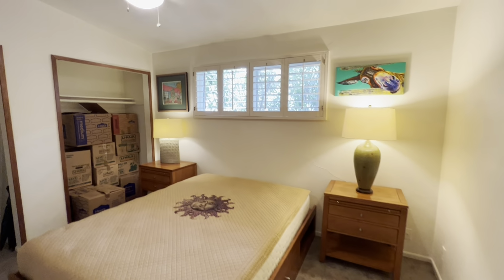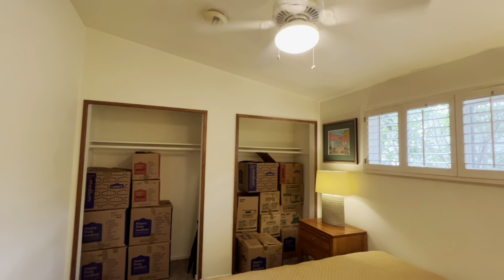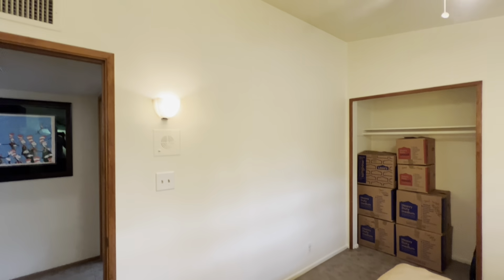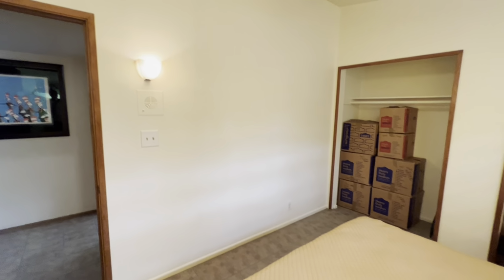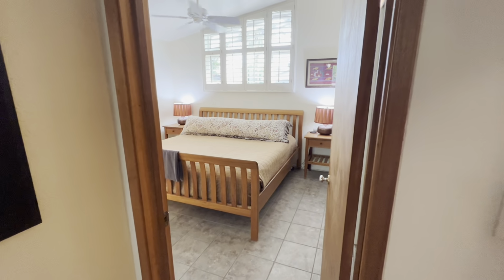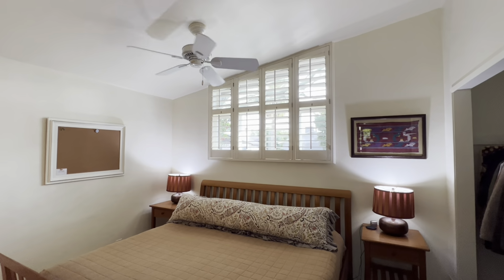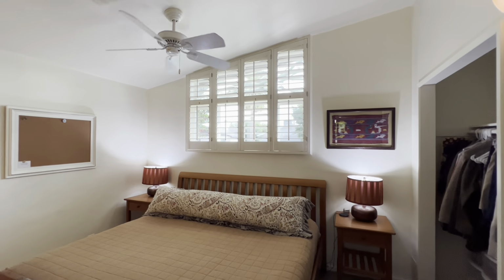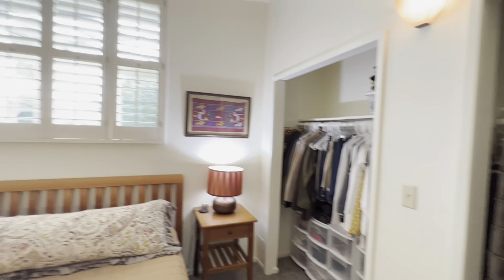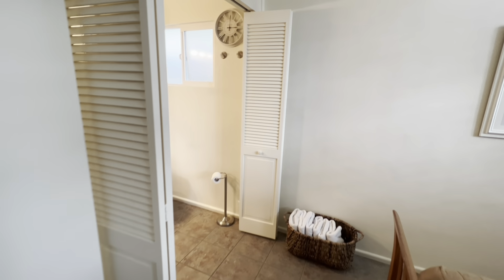This is another one of the three bedrooms. New paint, new ceiling fan, closet doors, new outlet covers, new hardware, new light fixture. This is the master. New paint, new outlet covers, new hardware, new ceiling fan, new light fixture, closet doors. Probably new doors here.